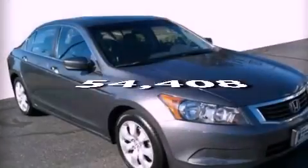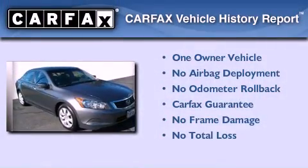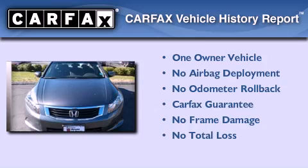55,000 miles. This Honda has had only one owner and it qualifies for the Carfax buyback guarantee.